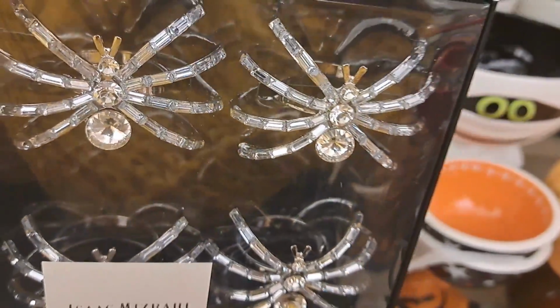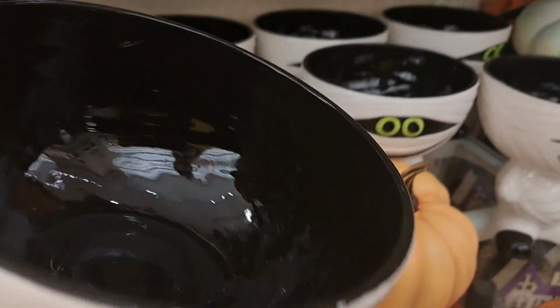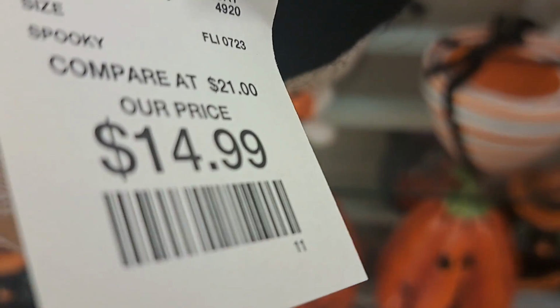And look at these. These are so beautiful, glam. $14.99. Well, they're spooky beautiful, I want to say. Now, look at this one, it's a little bit bigger. So $9.99 for that one. And look at this fun spider. How cool is that? $14.99.